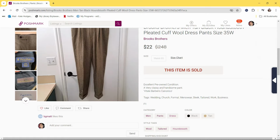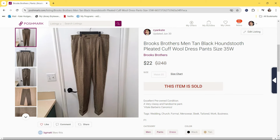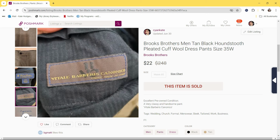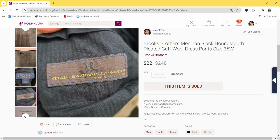I got these at the bins for like $2. The reason I got them was because they were Brooks Brothers, they were wool, they were a nice pair of men's dress pants. I had them listed at $40 and I was kind of desperate to make sales this week, so I just sent out a $22 offer, which my buyer did accept, but I think I could have definitely held out for the right buyer and probably sold them for $40. But yeah, this was a pair of pants that the fabric was made in Italy, so that's pretty nice.